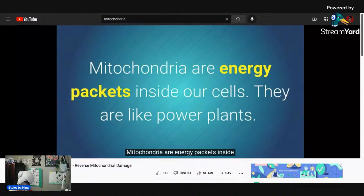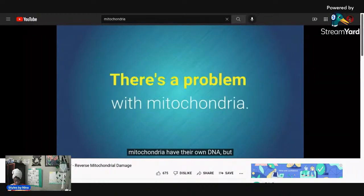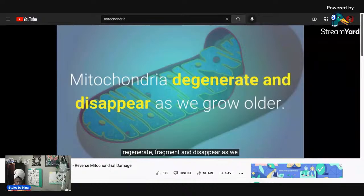Mitochondria are energy packets inside our cells. Think of mitochondria as little power plants dispersed throughout each cell. Each cell has hundreds of mitochondria. It just so happens that mitochondria have their own DNA. But there's a problem with mitochondria. Although we start out with hundreds of healthy mitochondria, mitochondria degenerate, fragment, and disappear as we grow older.